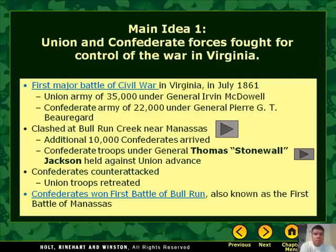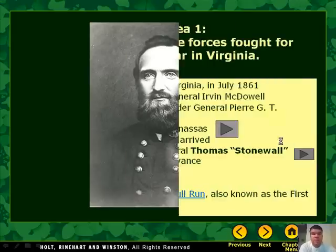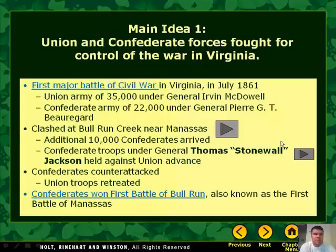Okay. Again, we talked about Thomas Stonewall Jackson, we talked about the counterattack, and we talked about the Union retreat. Make sure you get down that second note there that the Confederates won the first battle of Bull Run. I'd like to show you a picture. Here is a picture of Stonewall Jackson, what he looked like, and we're going to talk a little bit more about him later on, but that's a picture of him, and he was the one that led those troops to victory in that particular battle.